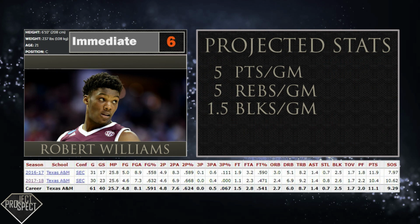As for Williams' immediate impact, we gave him a modest 6 out of 10. Likely being used in certain roles as a rookie, we doubt he'll be putting up huge numbers or has to do much from the get-go. We'll say 5 points per game, 5 rebounds, and 1.5 blocks his rookie season.